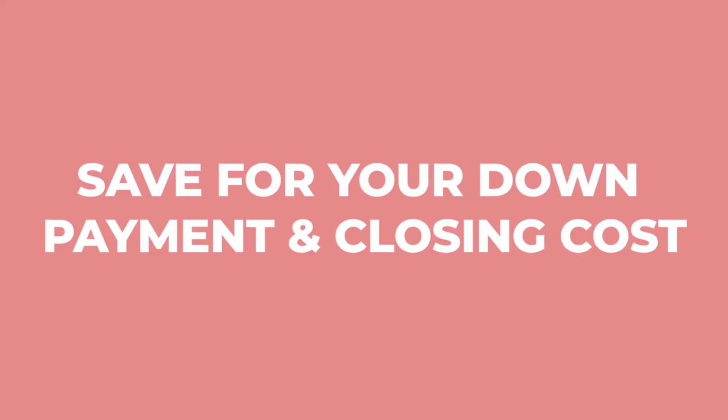Next, save for your down payment and closing costs. In most cases, you'll want to be able to get a loan for 100% financing, but that doesn't always happen. So depending on the type of loan you qualify for, you may have to put down some money, 3.5% on an FHA, 5 to 10% on a conventional. So make sure you have some money saved up for your down payment.